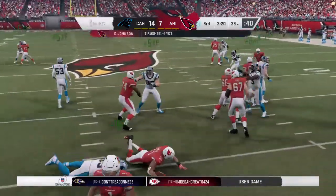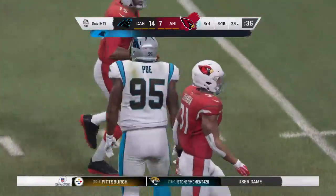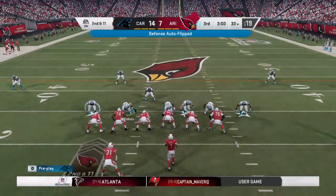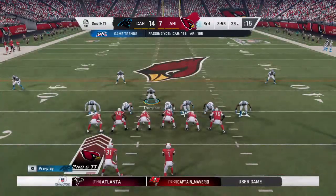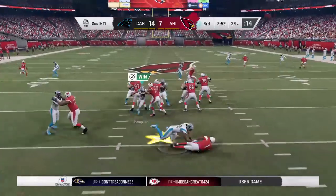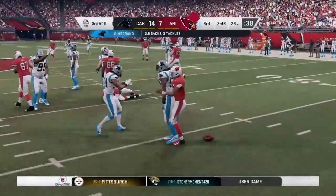Here's a run on first down that won't even get back to the line of scrimmage. He will lose a yard, and it'll be second and 11. After the loss to start out, here's second and 11. Fake handoff to Johnson. Now here's Murray. Nowhere to escape, and he goes down.